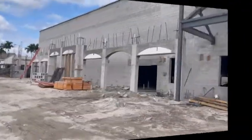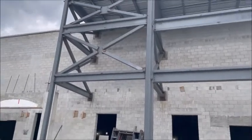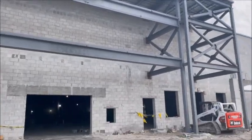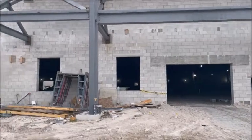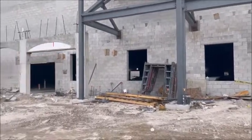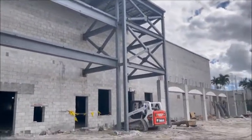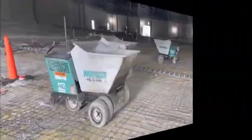We'll be back. So here we are, October 30th, 2021, in the front of the store. You'll see that they've got a roof on that portion right there. I'm not exactly sure what this is all gonna be, but we're gonna find out. I'm actually in the center of the store. And there you have it.